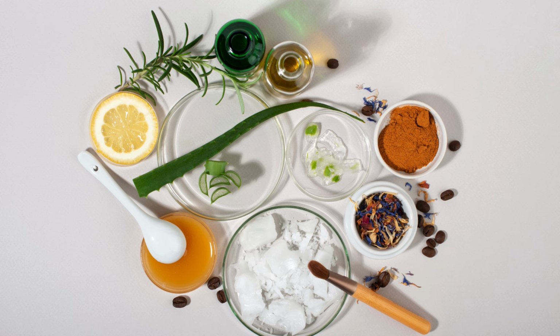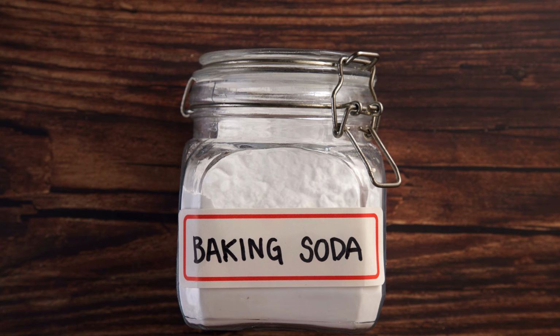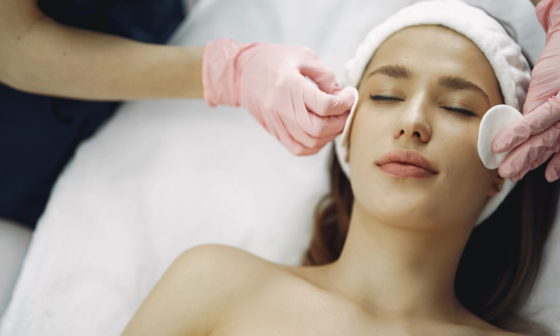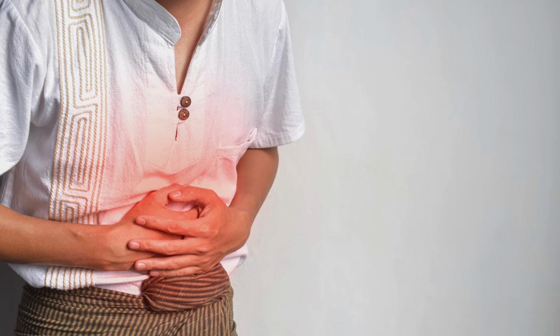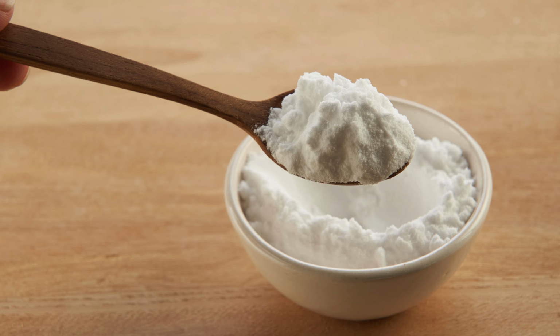Now let's get into today's topic, baking soda, something we all have in our kitchen, but few of us realize how powerful and versatile it really is. From soothing skin to whitening teeth, from calming heartburn to deep cleaning your home. Today I'm sharing 10 daily uses of baking soda, with clear instructions on how to use it, when to use it, and what to avoid.